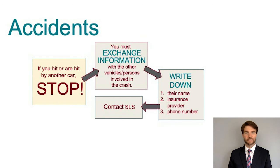Now, in the event that you are in an accident, it is your responsibility to provide your proof of insurance to the other driver with whom you were in the accident. It is also a very good idea to get the other vehicle driver's insurance information.